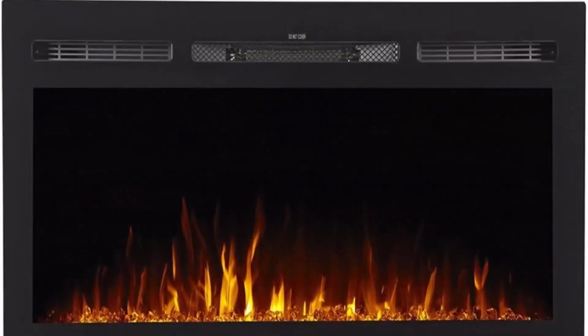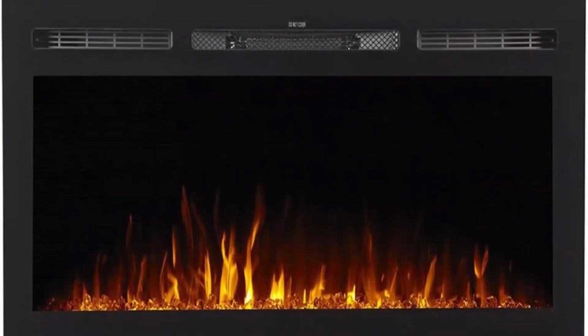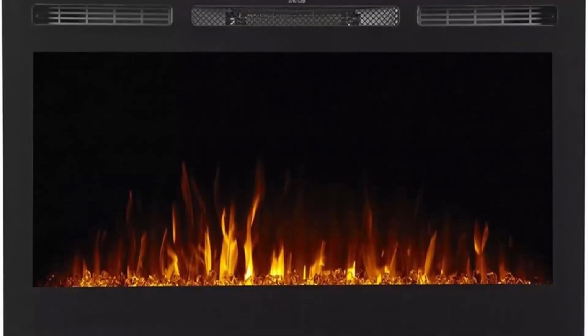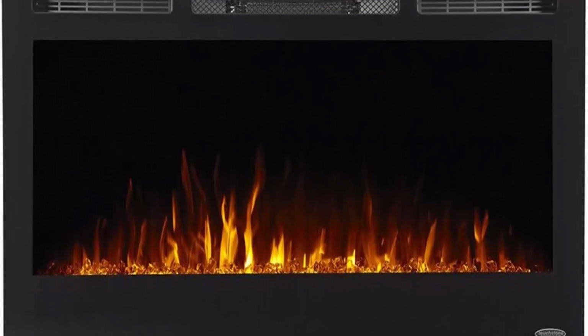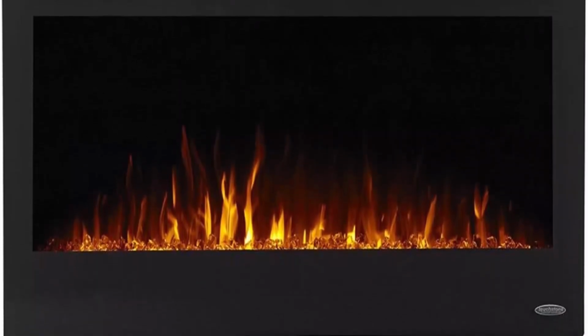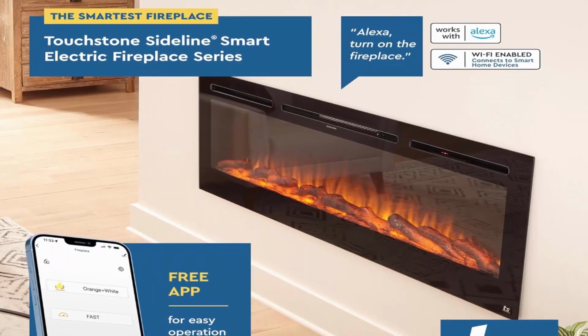It stays cool to the touch on the sides and back and is ventless. You can use the Sideline with just the flame and no heat. 5. The heater will help to warm up a cool room but won't replace a primary heat source.